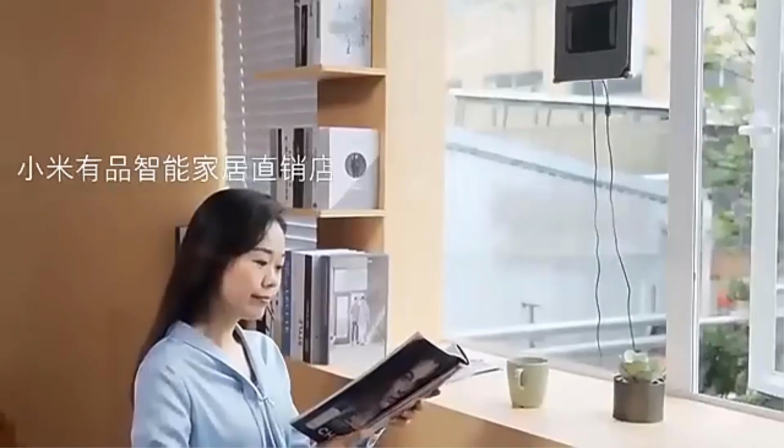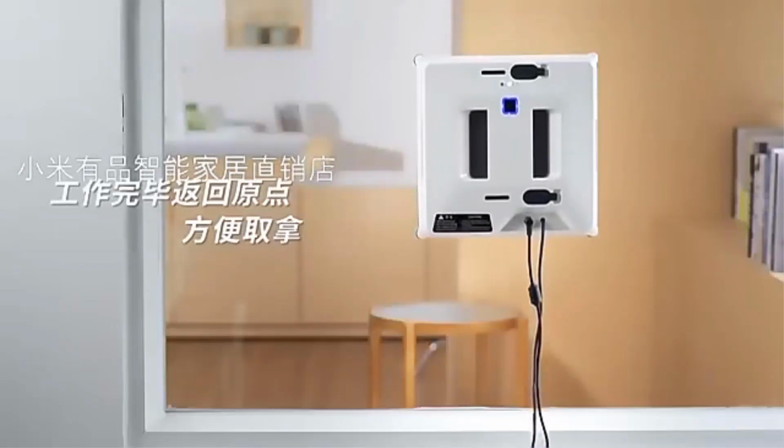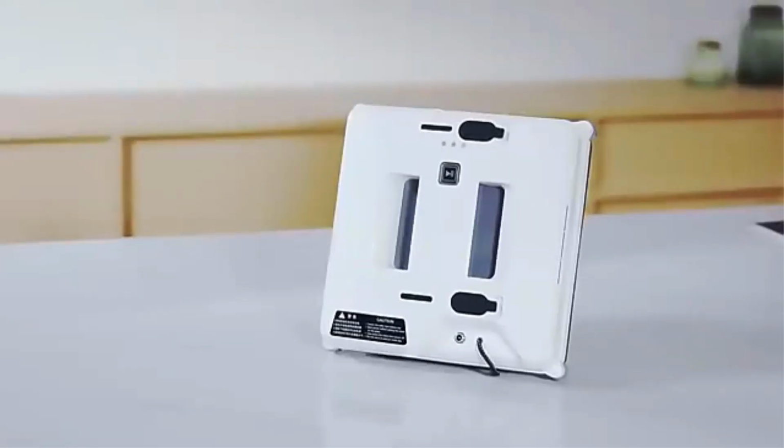The square design of the robot window cleaner allows it to cover a wide cleaning area efficiently. Its intelligent algorithms ensure that it can navigate around obstacles and reach even hard-to-access places, providing performance.